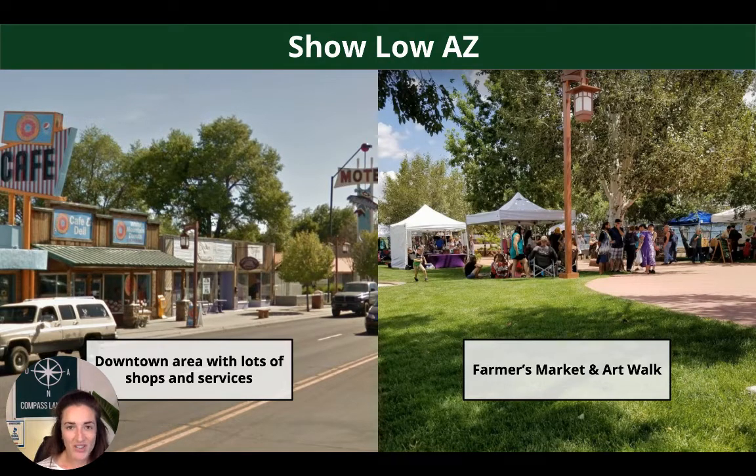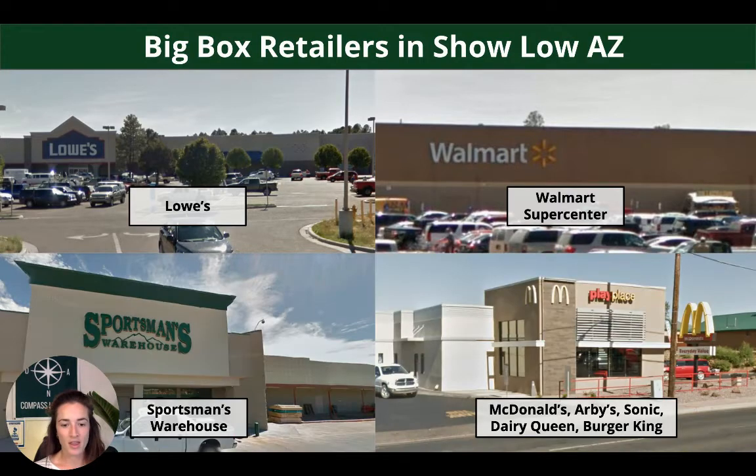There are some nice parts of downtown here with lots of shops and services, as well as a farmer's market and art walk. You're going to find all of your big box retailers here. So there's Lowe's, Walmart Supercenter, Sportsman's Warehouse, and lots of fast food chains like McDonald's, Arby's, Sonic, Dairy Queen, and Burger King.